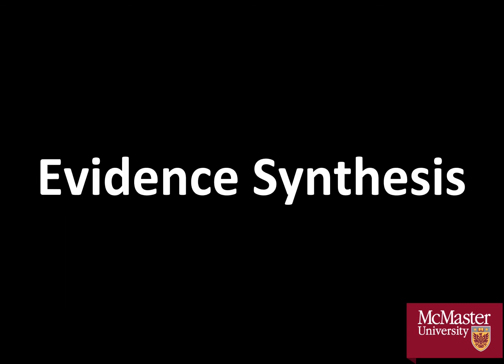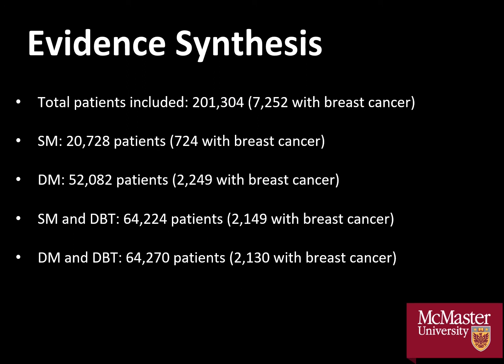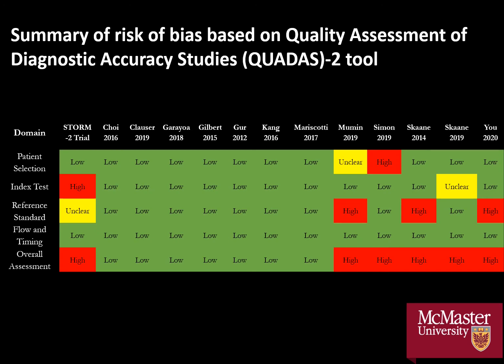Now on to our evidence synthesis. Our research retrieved over 1,300 studies which were screened, of which we identified 13 relevant studies for the systematic review and meta-analysis. Of these, there were between 6 and 9 studies which contained relevant accuracy data on each of the previously mentioned diagnostic tests. We included over 200,000 patients in our analysis, of which over 7,000 had breast cancer. Within each of the individual diagnostic imaging test groups, there were between 20 and 64,000 patients and between 700 and 2,200 patients with breast cancer.